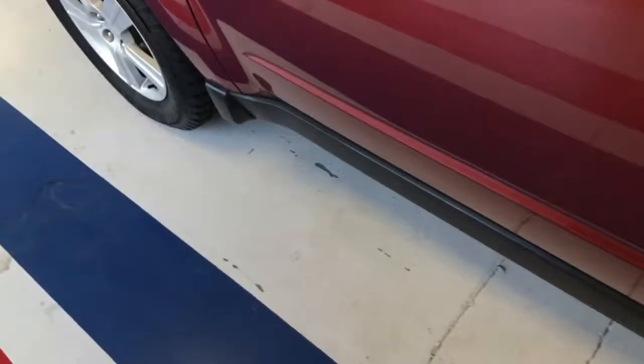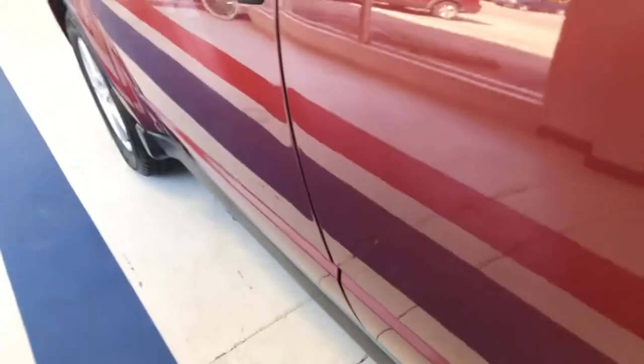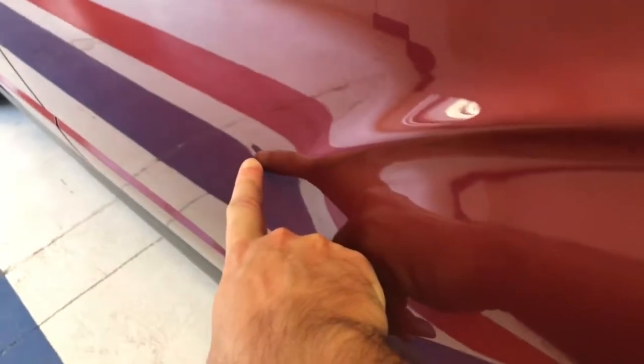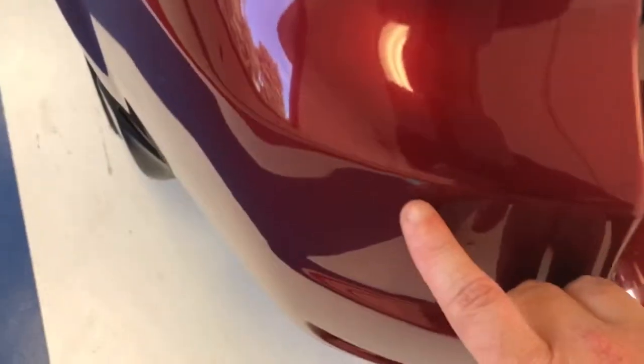Little stone chip right there. All used vehicles are going to have minor imperfections, like a few small stone chips, maybe a couple minor dents or scratches. This vehicle is in excellent shape. Do have a tiny, tiny dent. Doubt I'm even going to be able to get it in there. I might have caught it in the light. Little dent there. Looks pretty good otherwise. A couple little minor scuffs here.